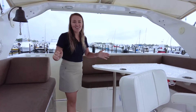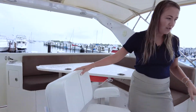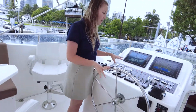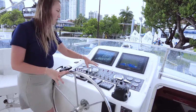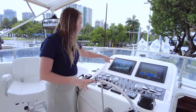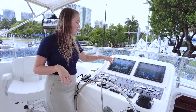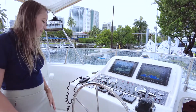All right, now let's head up to the Flybridge. So here we are on the Flybridge of this awesome Ocean Alexander. As we move forward here, all these gauges were recently changed, I believe 1 or 2 years ago. So those are all new and in great working condition. There's also 2, I believe these are 15-inch Garmin touchscreens. There's also an aft backup camera, so you can see the cockpit, which is really great for docking situations that could possibly be tough.